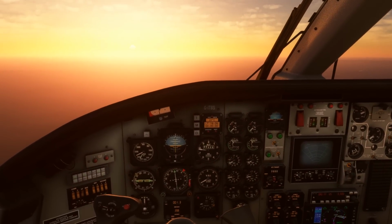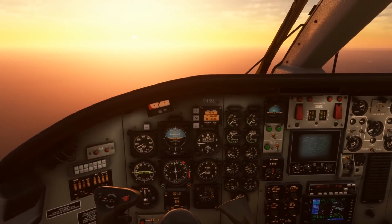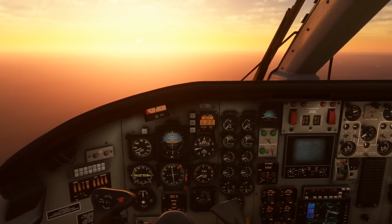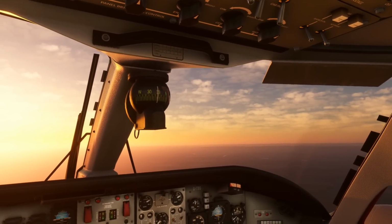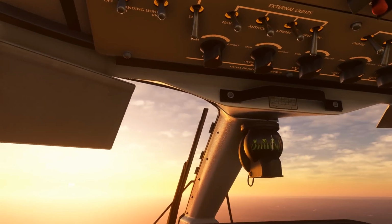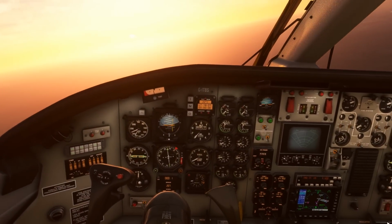So descent checks are out of the way, we'll just hold the approach checklist now until we're on the approach. In terms of any items that we can just tick off there ahead of time, once again we do have the passenger signs on. Inspection lights not required, landing lights are set on, altimeter is set, and we'll hold the checklist there. The next item is to take the flaps.